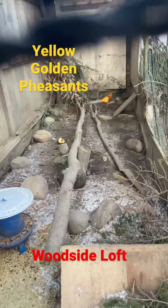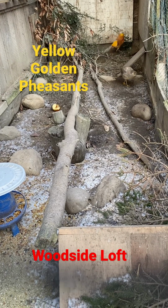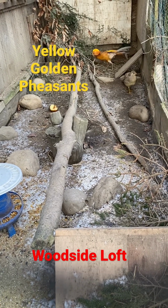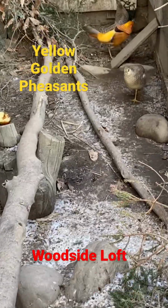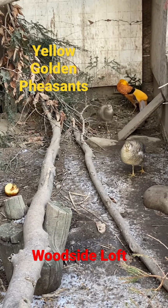Logs down the center give the cockbird a good runway as he comes back and forth chasing his hens all day long. He doesn't have a problem tending to these 4 ladies at all.